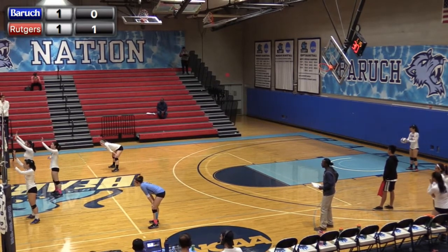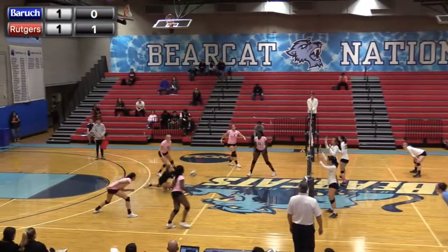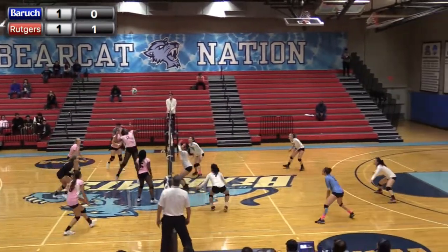They had set point that match, ended up losing it in a thriller, 27-25. They were up the whole match, too. They need to find that energy they had at the beginning of last match and keep it all through this match.